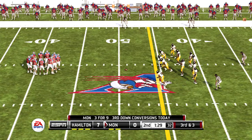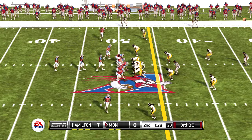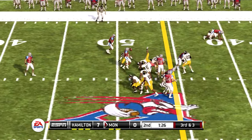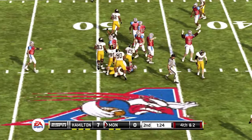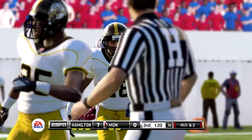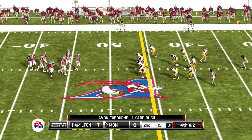They need about 3 yards to get the first down here on third down. He's going to come up short. Good tackle. They might have been able to catch the defense off guard with a play-action pass there, but by going to the ground, they didn't have much of an opening.